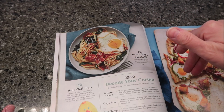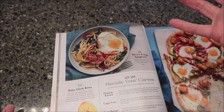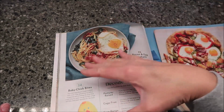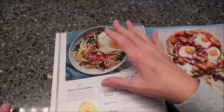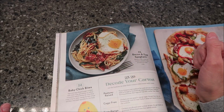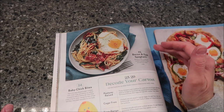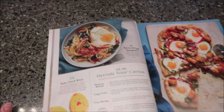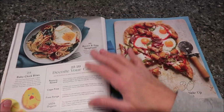I have never heard of that in my life. I have never had spaghetti with scrambled eggs before. So this is different because this is spaghetti with an egg on top, but I've never seen this combination before. And I know we eat breakfast for dinner all the time. It's something we really like. But I guess because it's Easter and eggs are popular, they're doing eggs on everything in here.